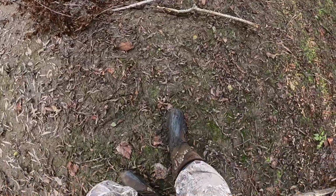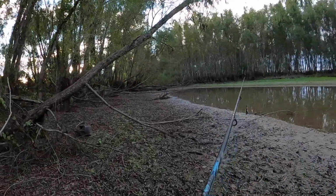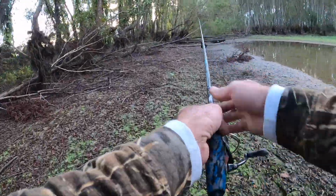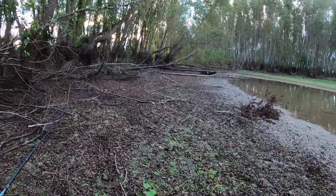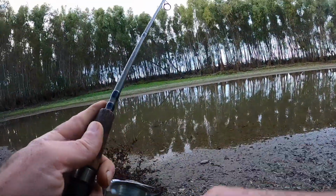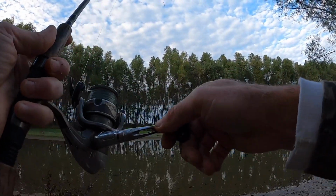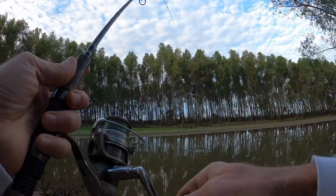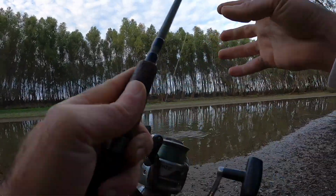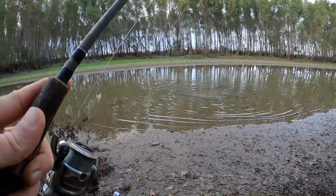Thought I was good, and then all of a sudden I wasn't. Oh, whoa, the float just went under. Let's try to get over here without sinking in the mud. Just lay that down real quick. We got something here. Good chance that this is a, oh no, it's a fish, not a turtle. That was a gar.